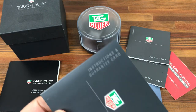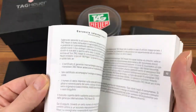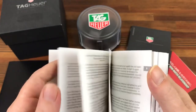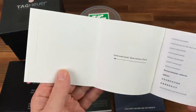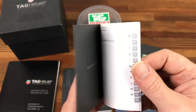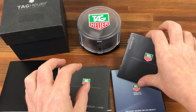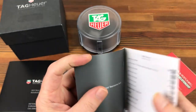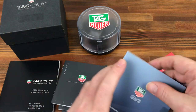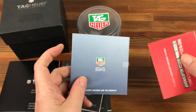Also have another instructions booklet from 2005. Paper.